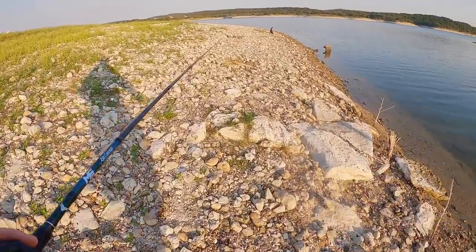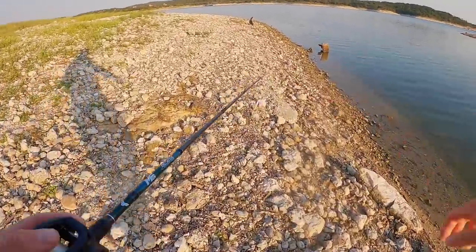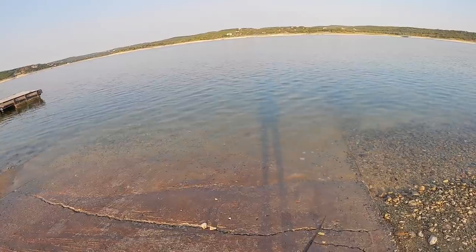I think I'm gonna work my way back towards the boat ramp, and then if I don't get any more bites over here, I might go back to the cove where we started.